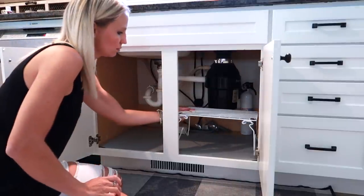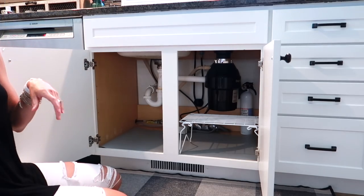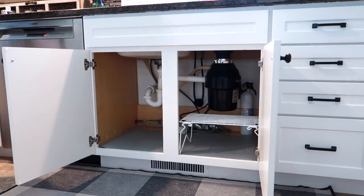And then I'm going to start with this little tiered organizer that I had in there before. It's really the only thing I can find that fits with our garbage disposal right there. And so we're just going to keep that as is.